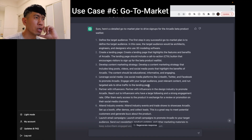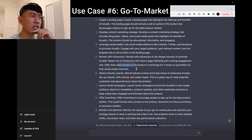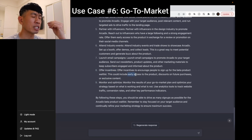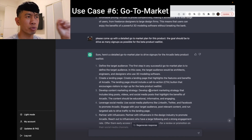This is the answer. Detailed go-to-market. First, define the target market. Create a landing page for the beta product waitlist. Develop a content marketing strategy to show the benefits of this new product. Leverage social media. Partner with influencers. Give them early access in exchange for review or promotion. Go to industry events. Launch email campaigns, offer incentives, make it sound exclusive so people are interested, and monitor and optimize. I get a pretty generic go-to-market plan, but I think it's still very relevant to the product and space.